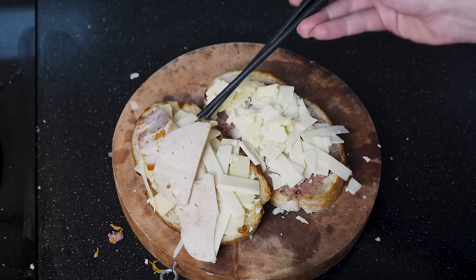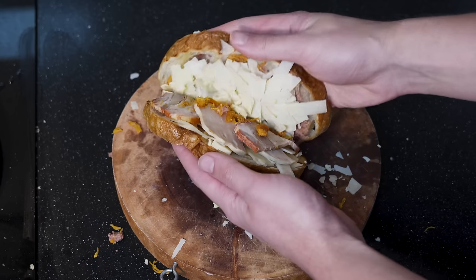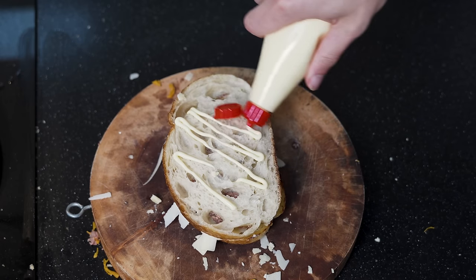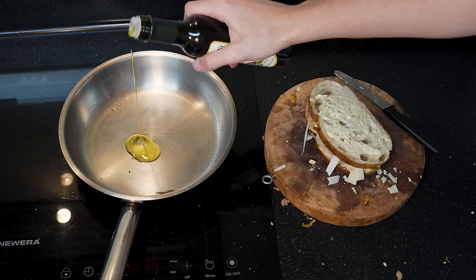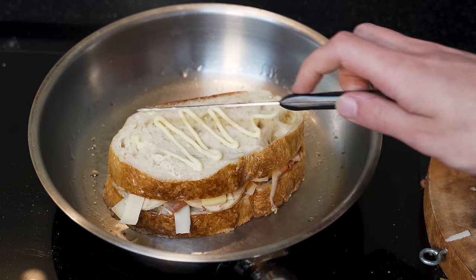I'm going to be adding all of the meats to the sandwich before I toast it, but I'm going to save the vegetables to add after it's toasted because nobody likes hot, soggy vegetables. Actually, I guess hot, soggy vegetables is pretty much just steamed vegetables, which people do like, but you get my point.